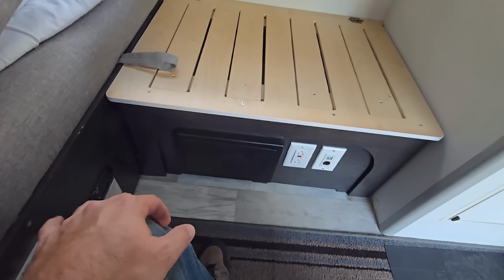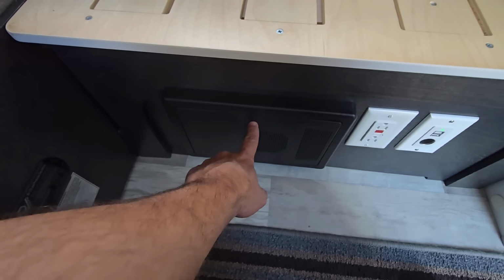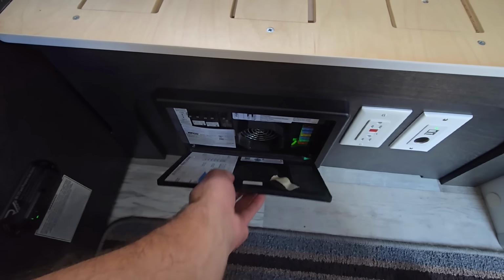One other issue I had, which isn't really an issue, but when I switched over to a lithium battery, this WFCO converter is supposed to automatically detect a lithium battery. The process goes, you drain your battery down to dead, which isn't good, and let it fully charge all the way back up on shore power. And then it's supposed to know the charge cycle and switch over to a lithium profile charge, which means it's going to charge your lithium battery more than it would an AGM or lead acid.